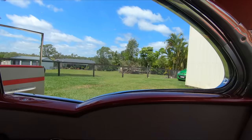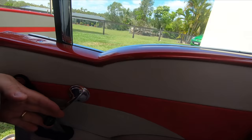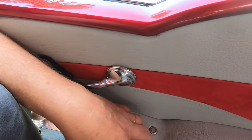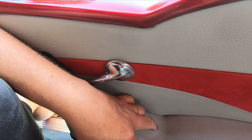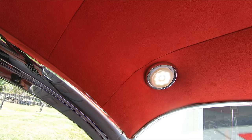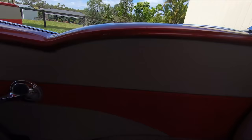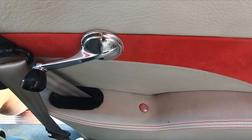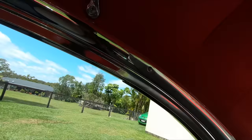In the back here, same as before. Flick that down, down comes our glass. Up goes our glass. I've installed a couple of little switches here that are courtesy light switches. So you depress that and the courtesy light in the roof over the individual passengers comes on. If I put the park lights on, that little LED illuminates in the center as well. So that's pretty cool. Original 57 coat hangers.